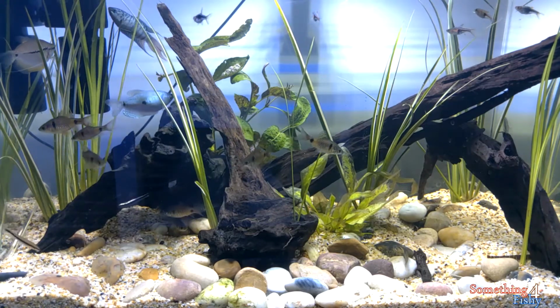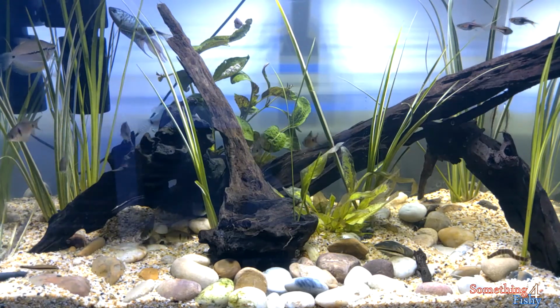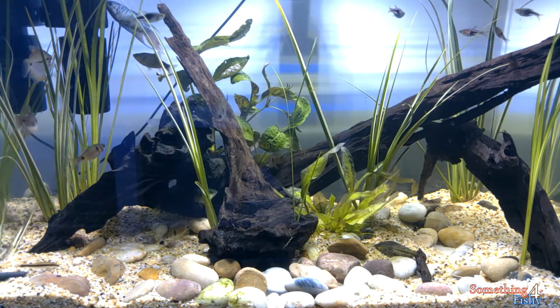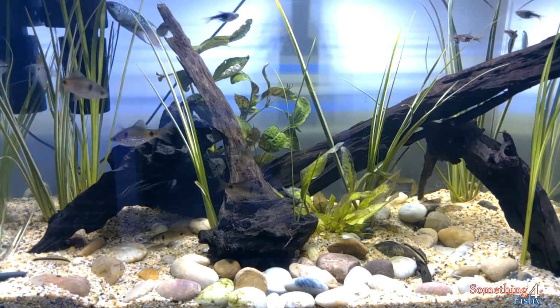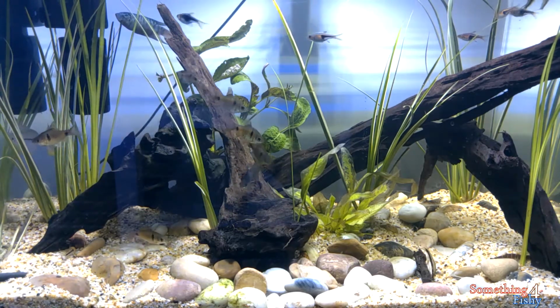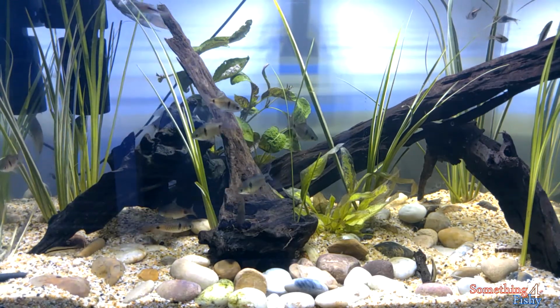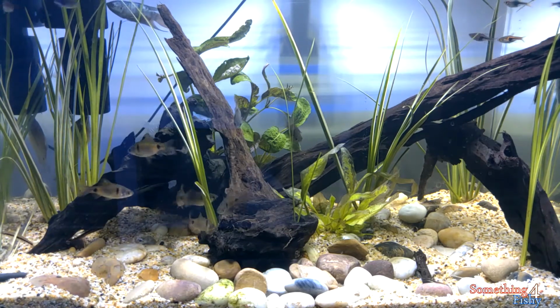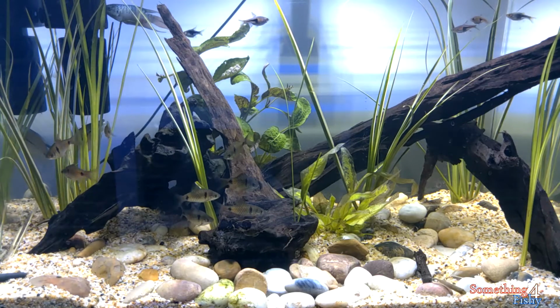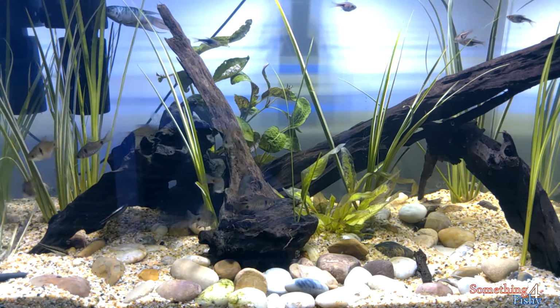Anyway guys, that's it for me for now. So that's a look at my Southeast Asian tank, and I'll be doing another video and upload on my other tanks as well, on what's in them. I'm actually doing some changes on some of the tanks, so even this tank will be changed very soon as I've got more plans, and doing some new designs on some new tanks, and see what fishes I'll put in.